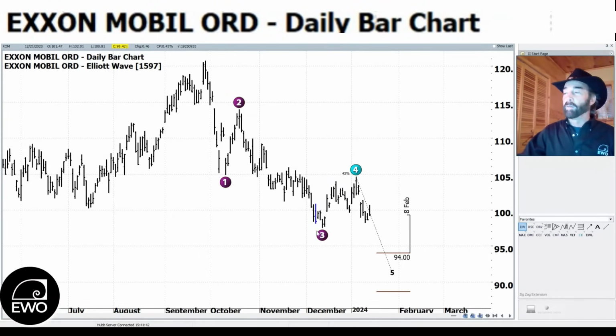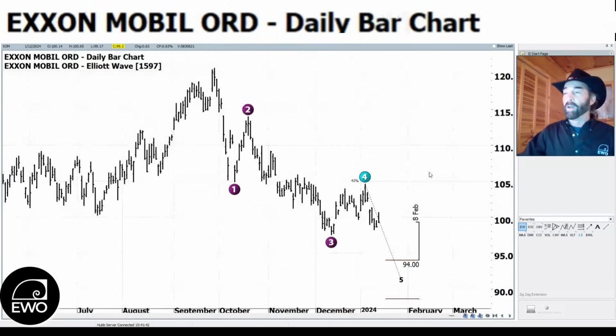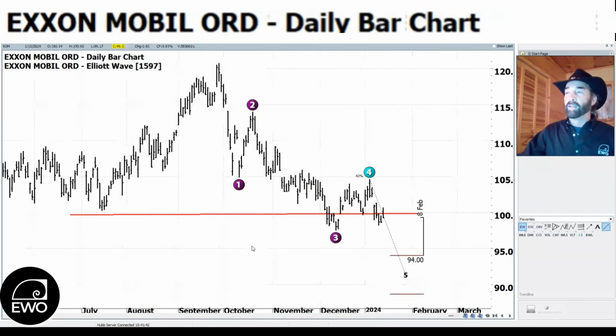It looks like we might break that wave 3 low from December and head all the way down to somewhere below 95 here on XOM. Now, it's going to try to hold 100. As you can see here, it broke below it a little bit in December, but was able to rally above it, just up to resistance at 105 and then back down. Again, we'll see, do we get follow through next week to the downside, or can we hold this wave 3 low? But without some help from USO, I just don't see how we get much of a bid into ExxonMobil. They both look pretty bearish to me, at least at this point in time.